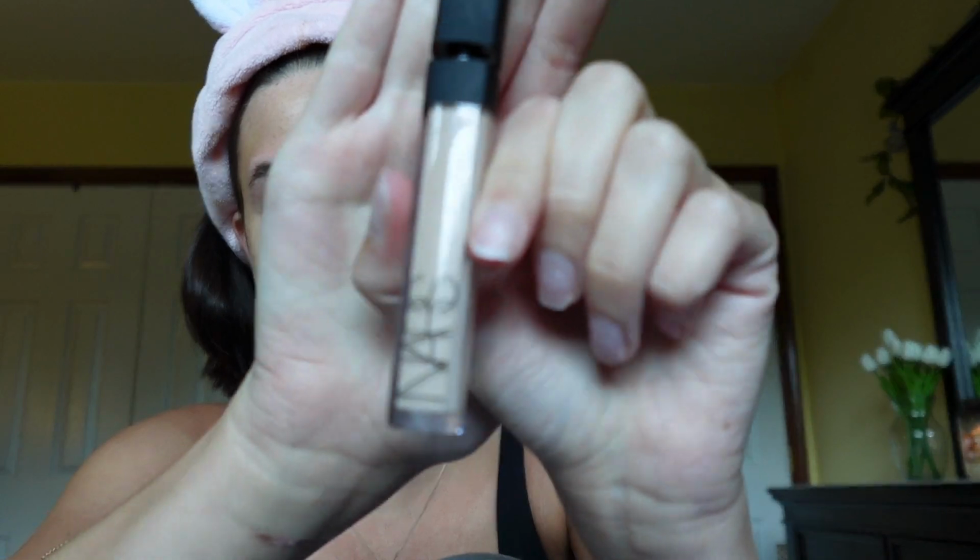This is my favorite concealer ever, the NARS Radiant Creamy Concealer. Next question is favorite book. If you see me looking off this way, it's because that's where the mirror is. I have quite a few. I'm going to just do the ones that stick out the most to me, the ones that I remember, and the ones that come to mind the most. So that would be Circe by Madeline Miller, which is a Greek mythology retelling. If you're into Greek mythology, you should totally read that.